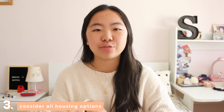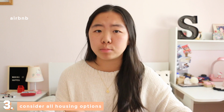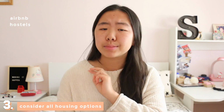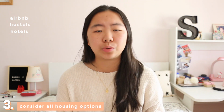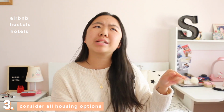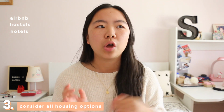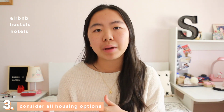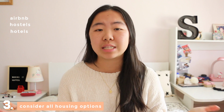Tip number 3 is to look at all the different alternatives for housing. So I personally always look at Airbnb, and depending on who I'm traveling with, I also look at hostels, and sometimes I'll look at hotels. Most of the time, like 9 times out of 10, doing an Airbnb is a lot cheaper than doing a hotel. And then normally hostels are cheaper than either of the other 2 options, but it really depends on where you're traveling to. So for example, when I went to Budapest, it actually was cheaper to do an Airbnb compared to doing a hostel.